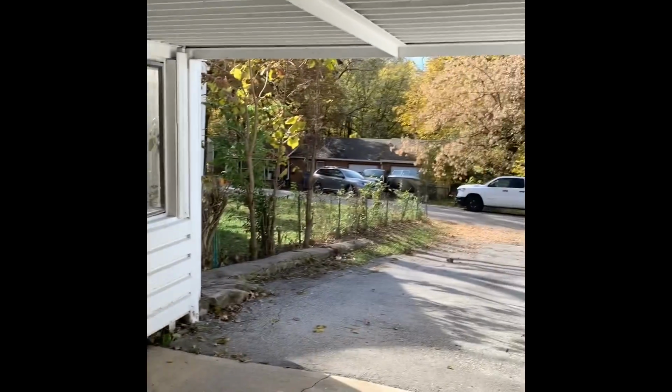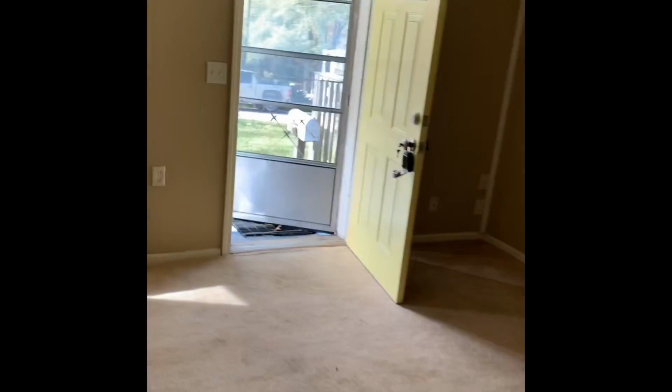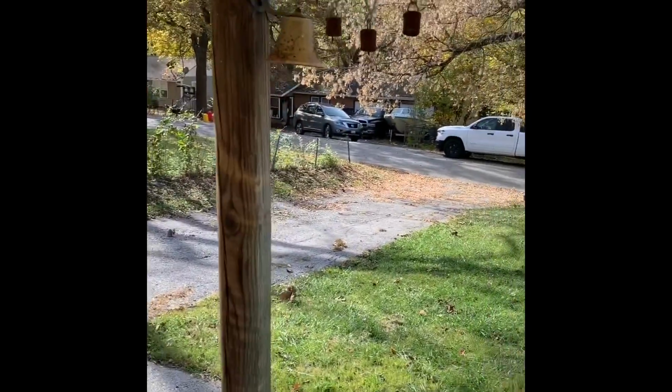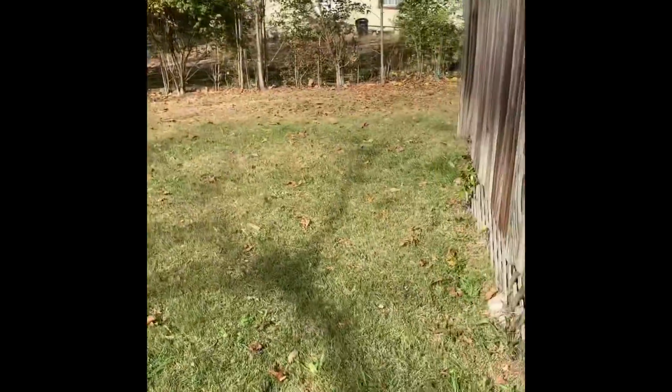And then you walk out here where there's actually a garage on this one with a covered area. So there's a carport and a garage. We'll go around to the back and check it out. So you'll see what I'm talking about as far as the slope of the yard. We're going to go around the side of the house here.